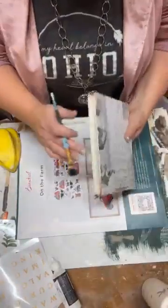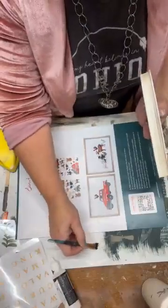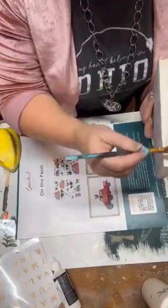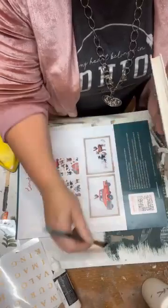I'm going to repaint these since I sanded that off there. I've got some of my red showing back through. So I'm just going to fix that real quick.